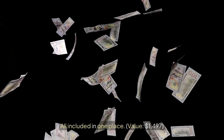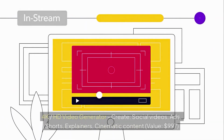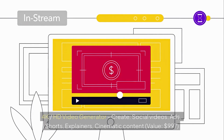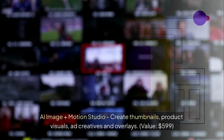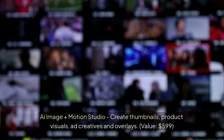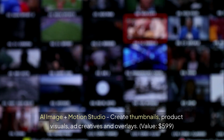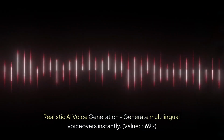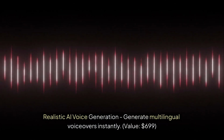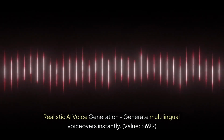Value, $1,497. 4K/HD video generator. Create social videos, ads, shorts, explainers, cinematic content. Value, $997. AI image plus motion studio. Create thumbnails, product visuals, ad creatives, and overlays. Value, $599. Realistic AI voice generation. Generate multilingual voiceovers instantly. Value, $699.